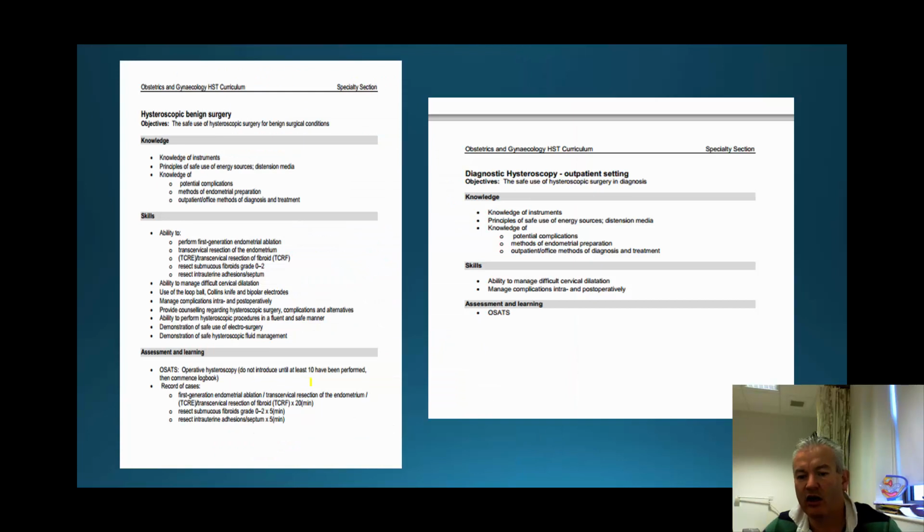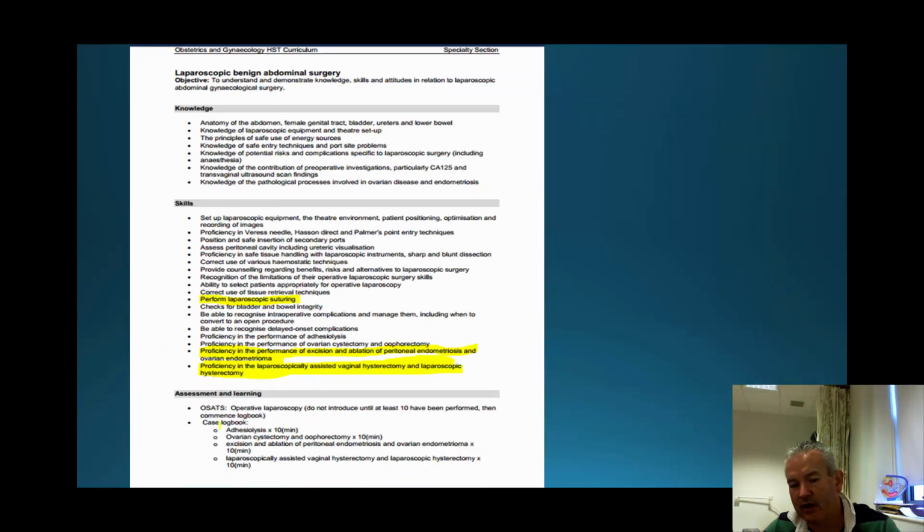That's also highlighted here, that we're expecting them to have a minimum of 10 excisions of peritoneal and ovarian endometriosis. That now is quite aspirational, and it is quite difficult, a set of skills and a set of procedures for them to have mastered. Also, the hysterectomy, I would expect very few, if any, of our trainees coming off the training programs to have the ability to perform laparoscopic hysterectomy when so few consultants are actually doing it.